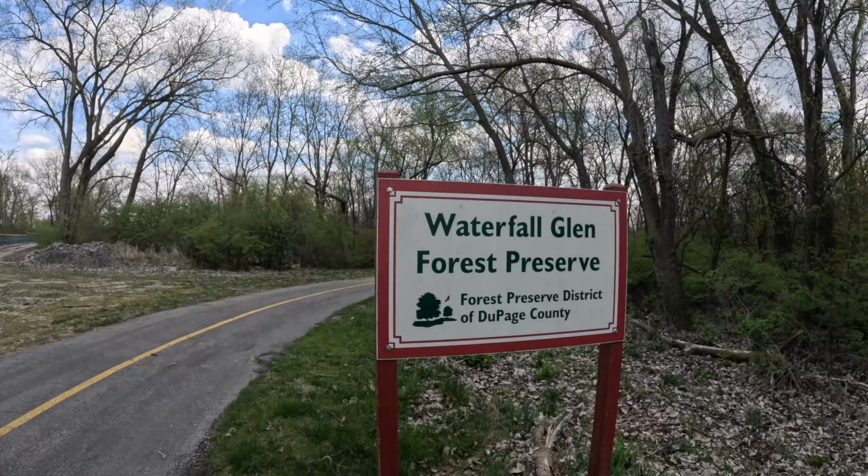It's just gravel, so it looks like we'd probably be able to make our way all the way through, but it's definitely not paved.